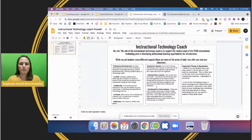So just a reminder, help desk ticket for tech issues. And if you don't get answered, follow up in the ticket or email your building tech.